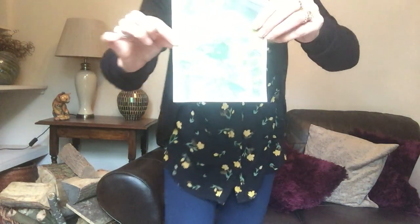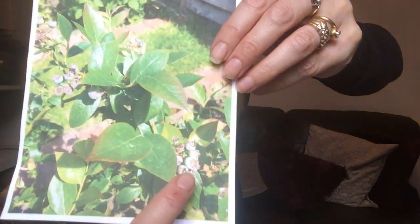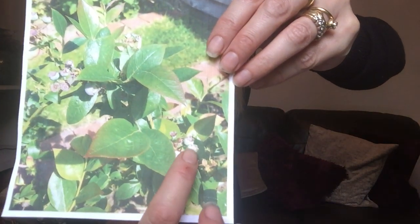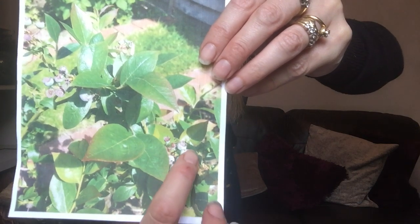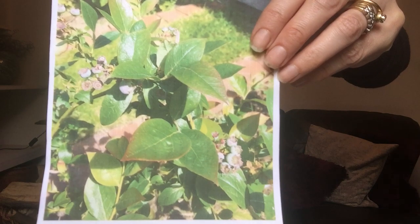Also, I have got a blueberry bush, and my daughter loves this because she loves blueberries. And if you can see, they're beginning to grow here. They're very small at the moment, so they're not ready, but it won't be long.